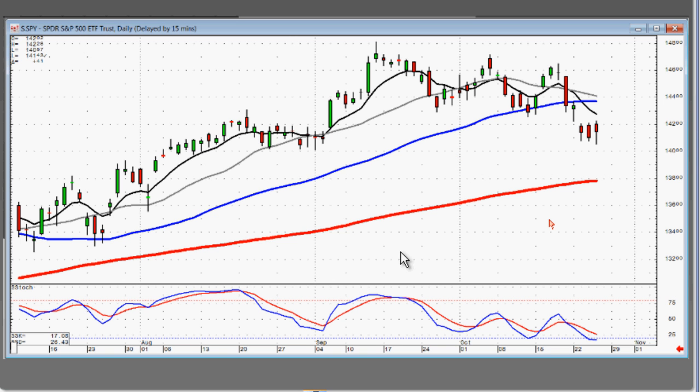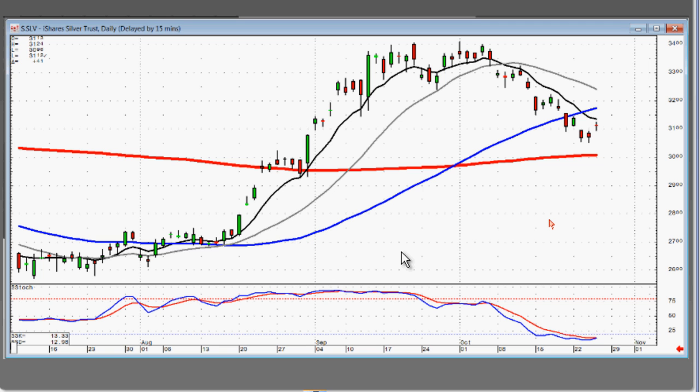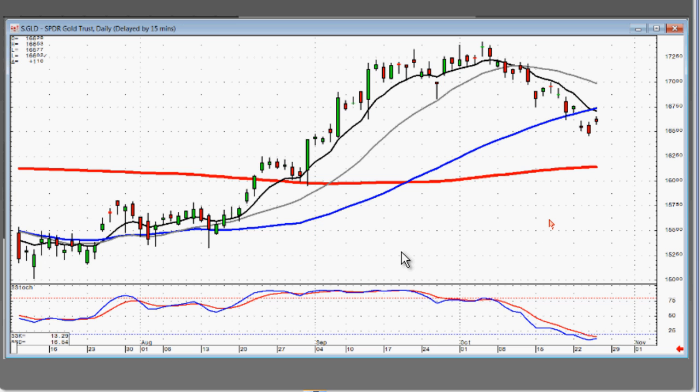So we did silver. Stay short as long as it stays below the T line. SLV, GLD. Stay short as long as it stays below the T line. We did Apple.